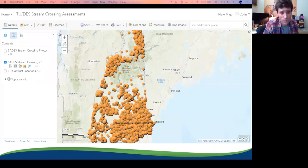So once we go out into the field, we collect all this data at these different road stream crossings. We take that data and we digitally upload it to the SAIDS database. Again, this is the clearinghouse for the data that DES uses. This was developed by the T2 department, the Technology Transfer department at the University of New Hampshire. They developed this database where all of the assessment data that's done for DES is uploaded. And ultimately what DES does is take this data and process it for the four major categories.